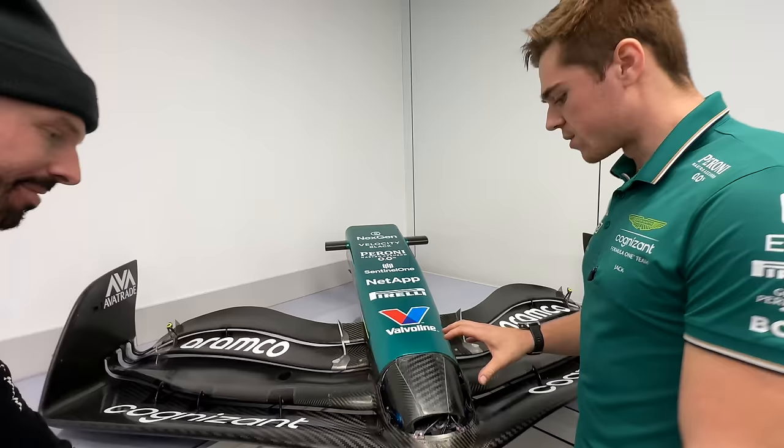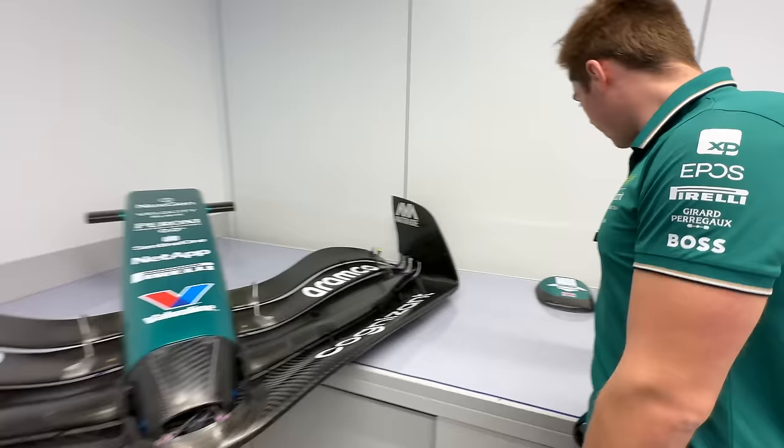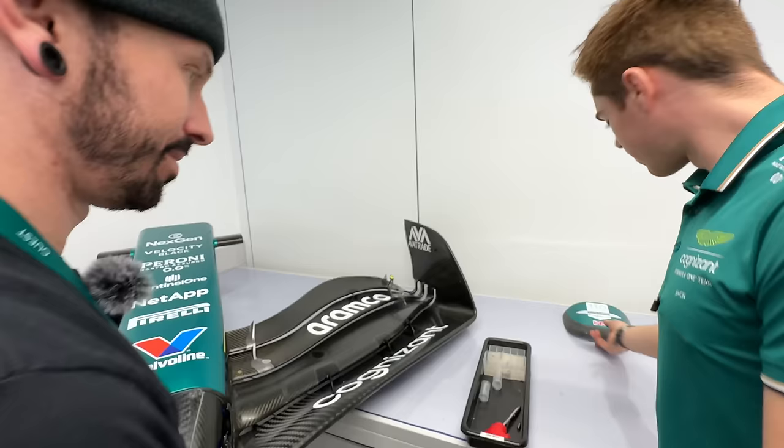Okay, big moment. The reason why they called me up to come here, about to work on one of the cars. So we've got the nose tip off. If you wouldn't mind fitting it. Yeah. All the tools and the bits lined up, and a beautiful tool tray. All that for one tiny bit. That's your nose tip.